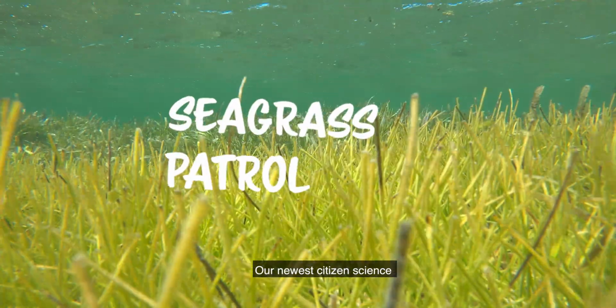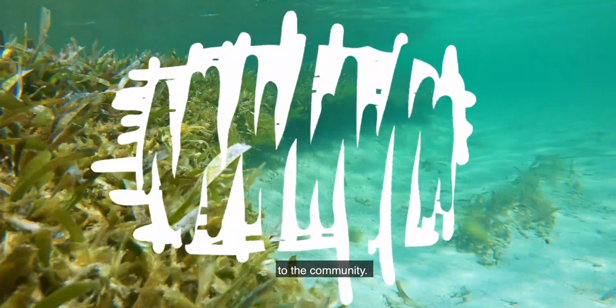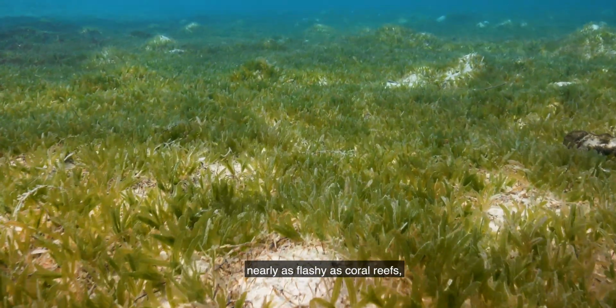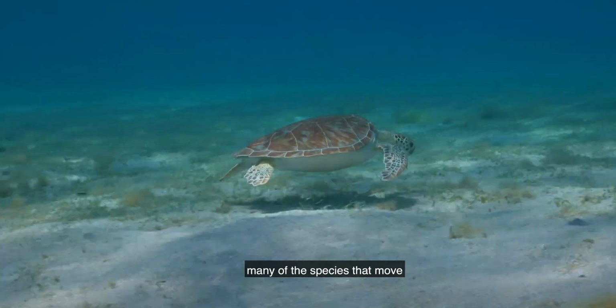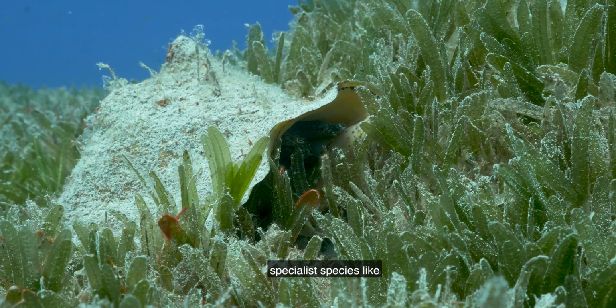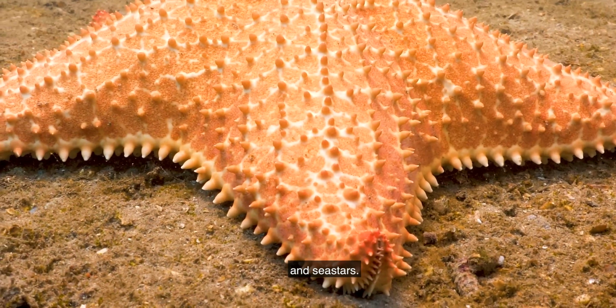Our newest citizen science program seeks to bring awareness of seagrass to the community. Seagrass meadows are not nearly as flashy as coral reefs, but they are an important habitat as a nursery for many of the species that move to the reef as adults, and are also home to other specialist species like West Indian sea eggs and sea stars.